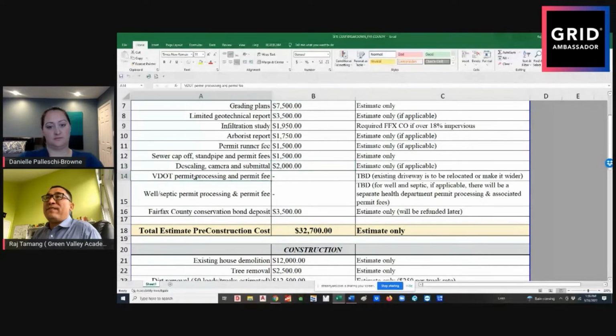Yes, and this is something you have to keep in mind. We say VDOT permit fee, or permit processing fee. So we talked about this before, especially in Fairfax County, and VDOT, which is Virginia Department of Transportation. Anything you do related to the road, you have to get a permit. So if you have a new driveway, you have to get a permit from VDOT. Or if you are trying to make an existing driveway wider, you still need it. If you try to relocate, you still need it. So that's a part of the process. You have to hire someone to do it. In our office, we do it ourselves. There are some civil engineers that can help you out.